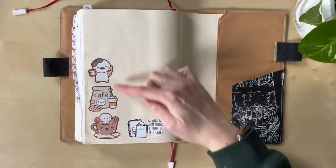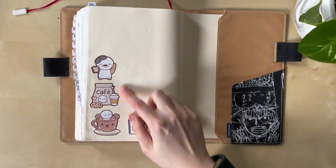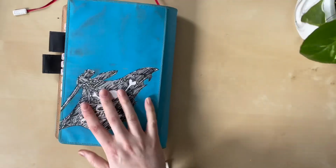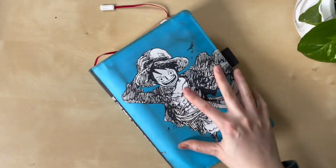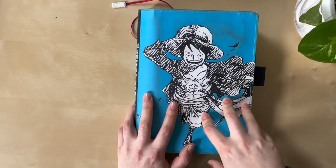On the back here, I have some more TCMC stickers. I love her cafe stickers and bread stickers. It's so cute. And yeah, so that was my super, super long and chunky Hobonichi Cousin 2023 flip through.